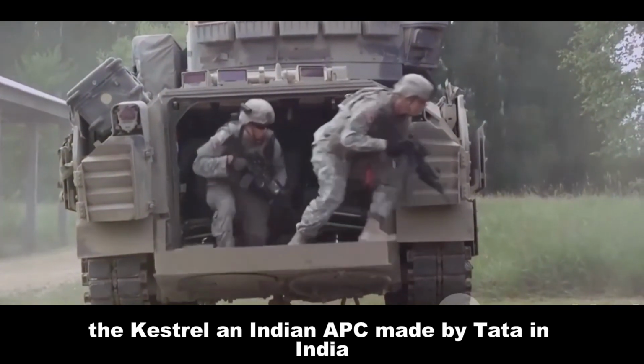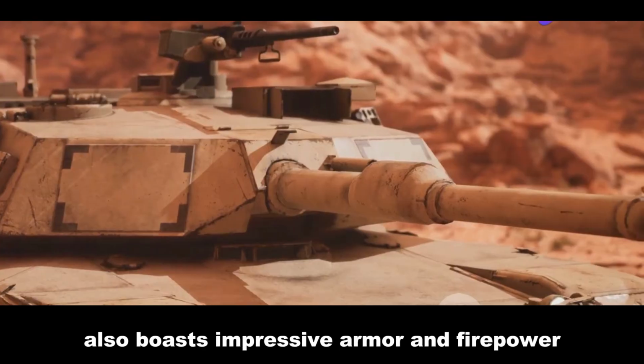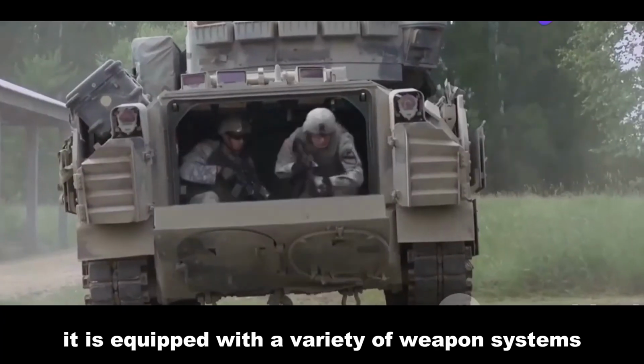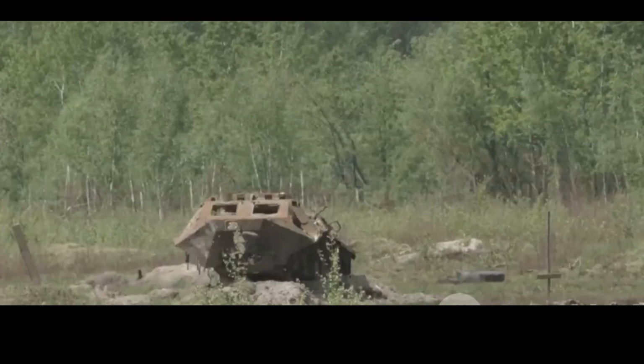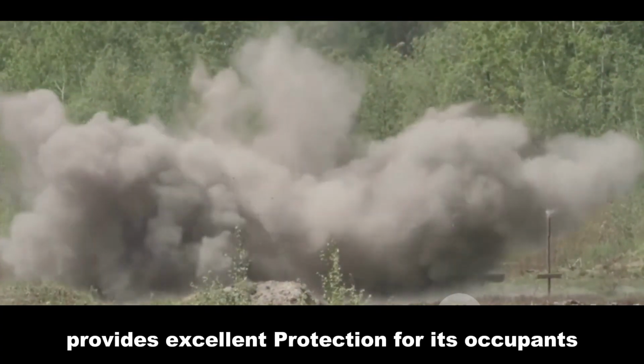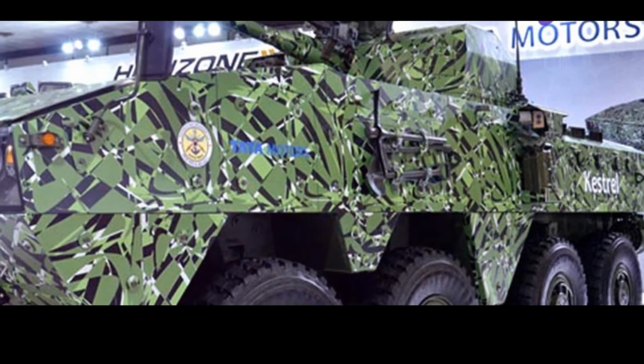The Kestrel, an Indian APC made by Tata in India, also boasts impressive armor and firepower. It is equipped with a variety of weapon systems to engage different types of targets. The Kestrel provides excellent protection for its occupants, making it a formidable vehicle on the battlefield.